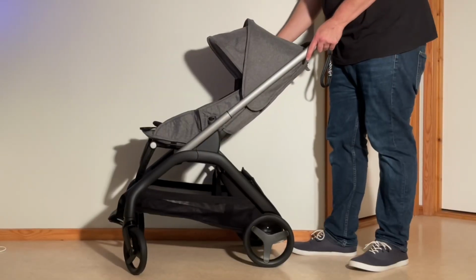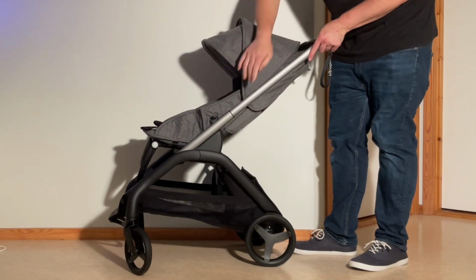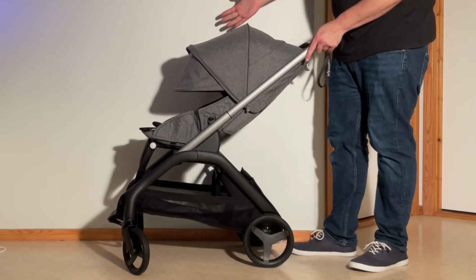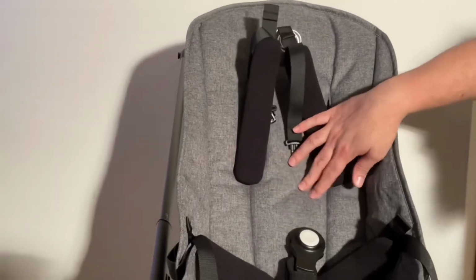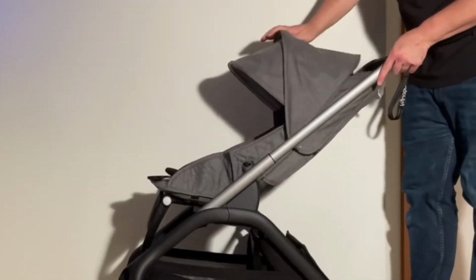The canopy provides a bit better sun coverage in my opinion, both in that it stretches a little further, as well as in not having open mesh panels in the extension section, and while the Dragonfly lacks the Swiv's added ventilation in the seat back, there is at least a mesh panel that can be opened in the canopy.